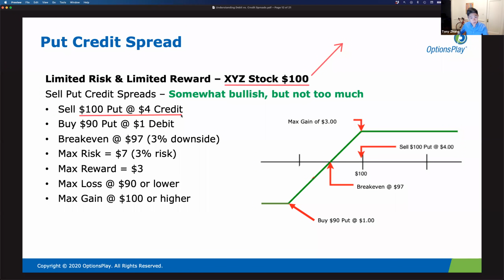So what you do is you sell the $100 put, you collect the $4 credit, but again, because you don't want to take on unlimited risk, what you can do is you can buy a lower put. So again, we're doing the same thing. We're selling this $100 put. In exchange, we're collecting $4. So if the stock goes higher, I make money. But because I don't want that unlimited risk factor, I'm going to buy a lower put. When I buy that lower put, it offsets the risk of the short put. Anything below $90, whatever I lose on the short put, I'm going to make back on the long put. So that's really how a credit spread works.